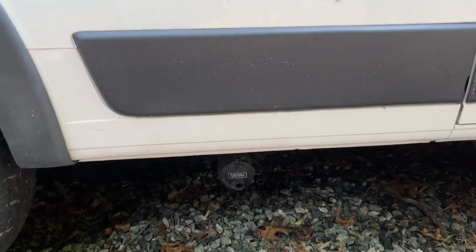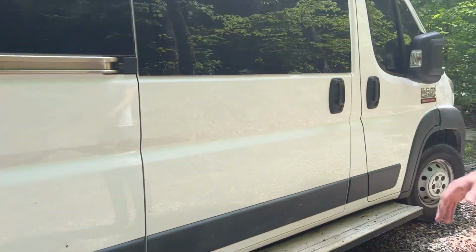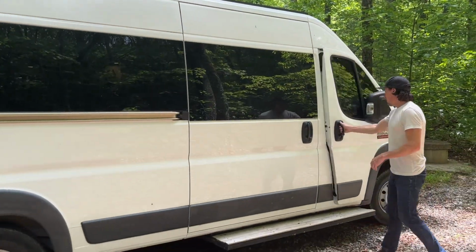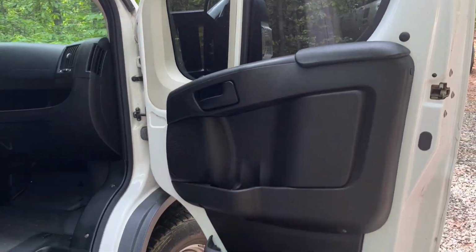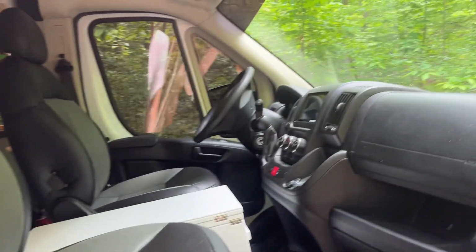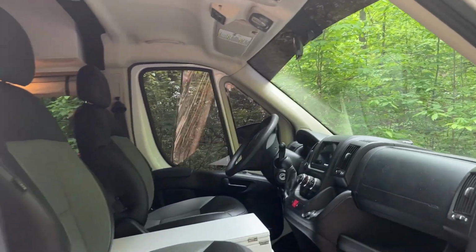So we'll show you the fresh water as well, but this is just gray water. We typically just let it drain out. If you're somewhere where you can't drain it, you can cap it off and then drain it elsewhere. Quick look in the passenger side. Not much to see, it's all original, all pretty clean. Windows are tinted 20% on both driver and passenger on the strip.